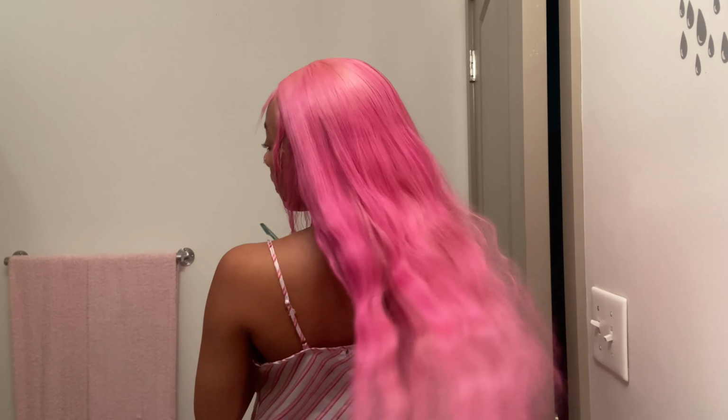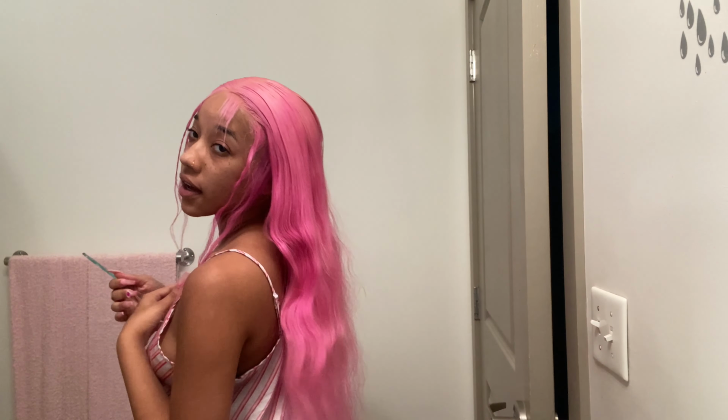So I wound up going to the beauty supply store again and getting 2 more bottles of Petal pink hair dye and just putting it all over just to make sure it was consistent and the coloring wasn't too patchy. And this is what we're working with. So yeah, pink.